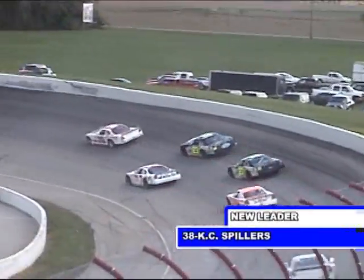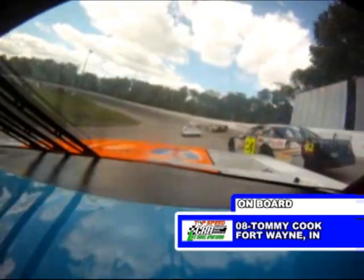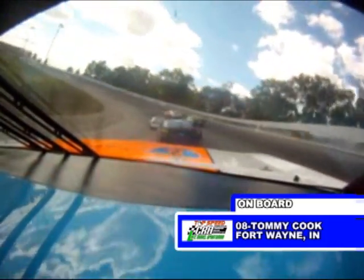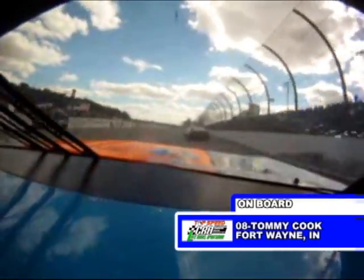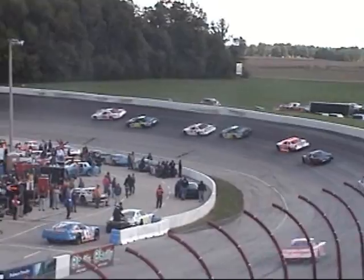Spillers keeps it in the right direction, but it was Van Meter laying the chrome horn to the 38 of Spillers in 3 and 4. But Spillers is able to control it and keep this thing under green. 19 laps complete. 19 in the books. It'll be lap number 20 at the line, halfway.